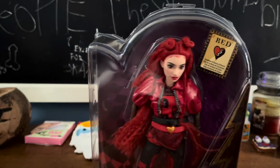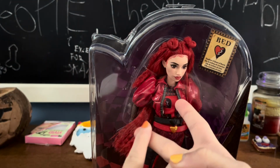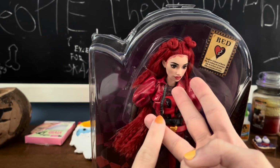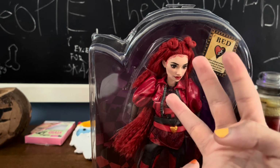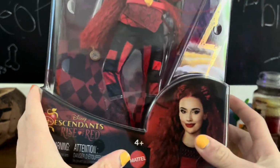And if I had to rank all the Descendants, it would be 4th, Descendants 2, 3rd, this one, 2nd place would be the first one, and in 1st place is the third one. I really like the third one. So yeah, there's that, Descendants, Rise of Red, Mattel.